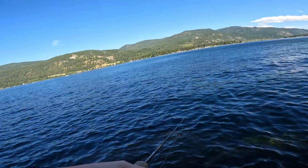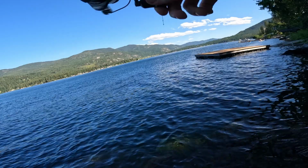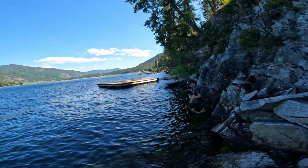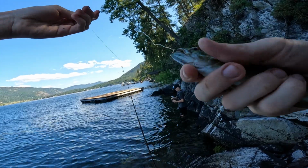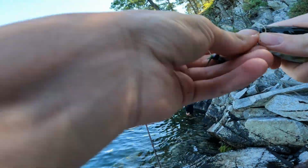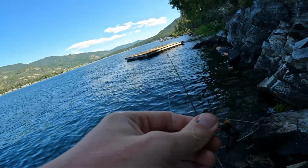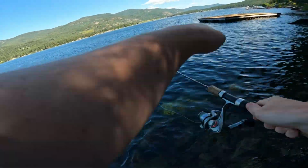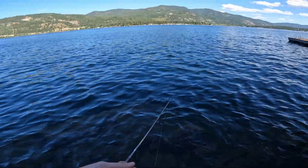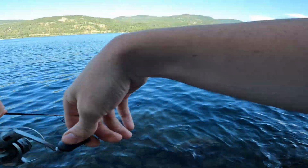There we go. He smacked it on the fall. Yeah, just a little guy. That definitely does cut out these little guys. Look at that guy. Little cutie patootie. Smallie number 11. Okay, bye-bye. We are cool and Sigma and epic. There we go. There's another little goober.